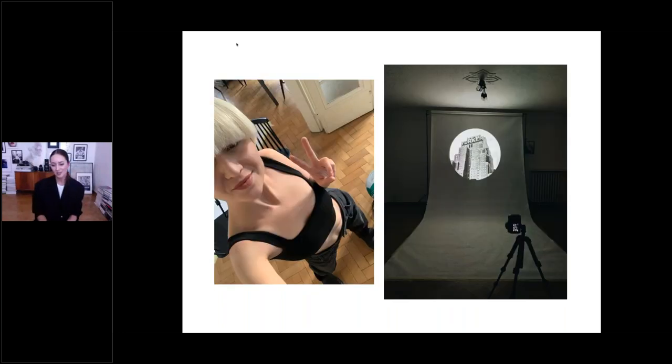And on the right, you see the setup. So we're in the first room, and here we're most of the time doing all the preps. And then there's a second room, which is also pretty big, and we can easily put the backdrop there. And like you see, the camera was on the setup, and I had it connected to my phone, and I was able to take the pictures within seconds.